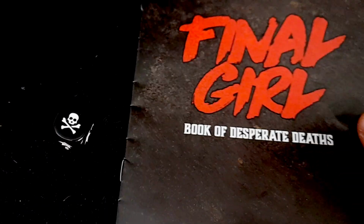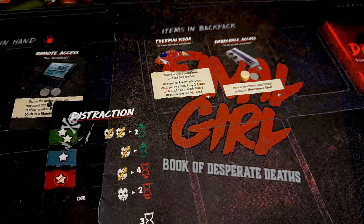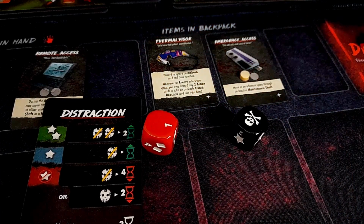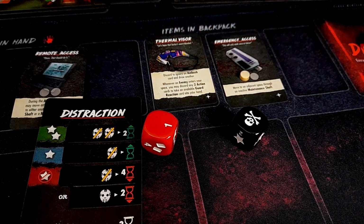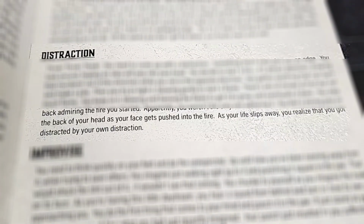Perhaps this thought occurred to Van Ryder Games as well, as they have also supplied a Book of Desperate Deaths, giving a final paragraph of narrative to round out any game where the Desperation die kills you, specifically based on the action that you were taking at the time. I won't spoil the specific text of the book, but I just want to take a moment to express my appreciation of the way each of these endings uses the premise of the action card you used ironically becoming the source of your doom. Well played, Van Ryder Games, well played.